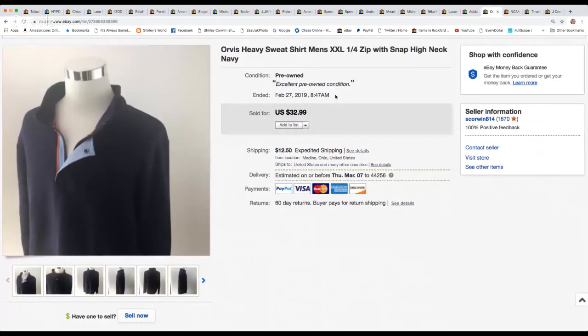And here was a really nice Orvis. This was a heavy sweatshirt in an extra, extra large. It had a quarter zip top, and then it snapped over, and it had a collar. And it was up for $32.99. They offered $16.50 on those, and I took it. I'm not sure why.